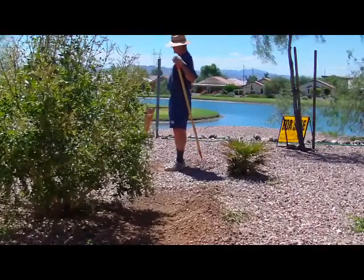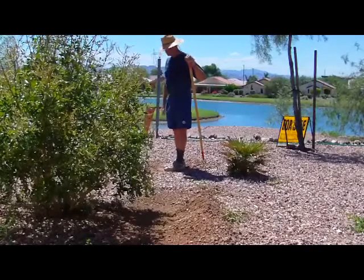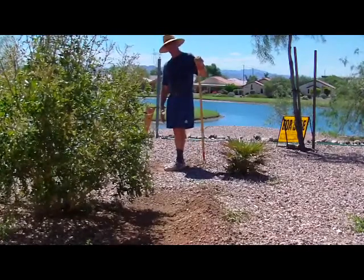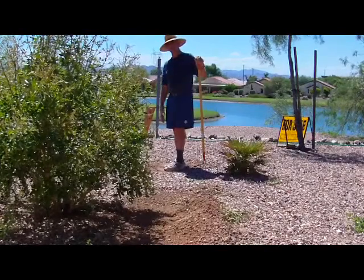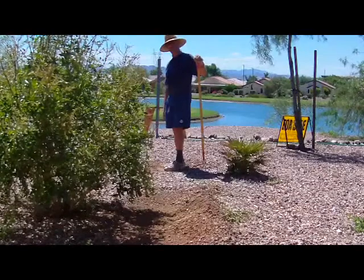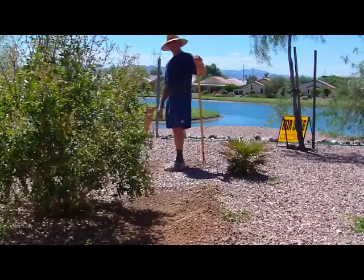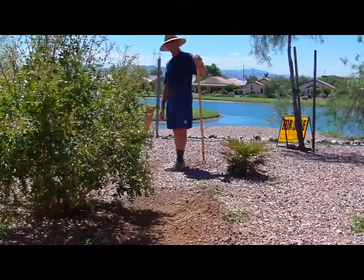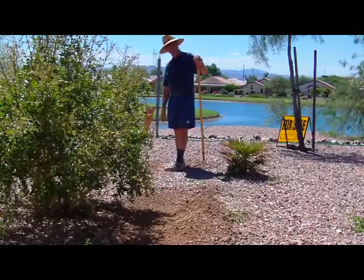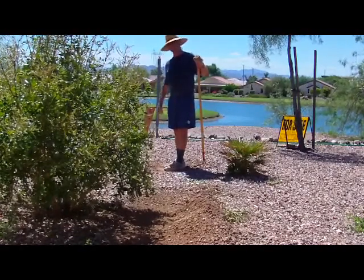Okay? I have to dig down to where I'm about 6 inches down from where I am right now, to where I can get positive runoff out of my yard. So I think that's going to be the first thing I do, is dig a hole and get 6 inches down. Then I'm going to connect the two.